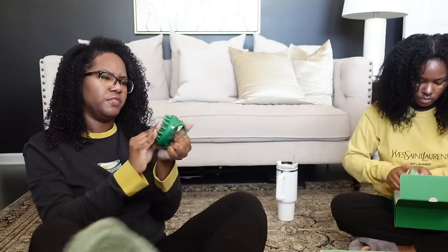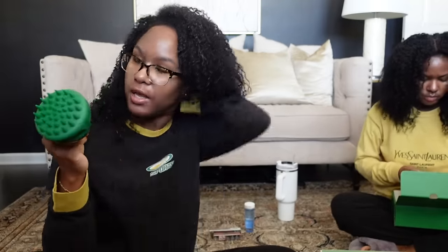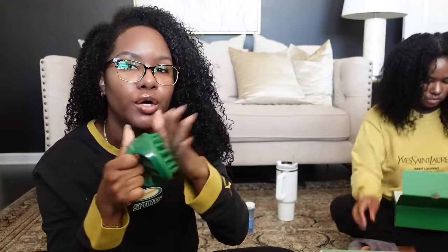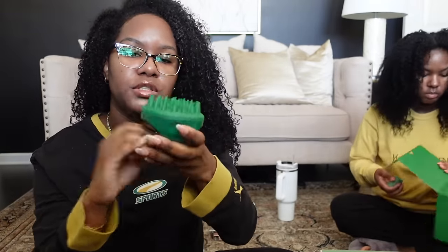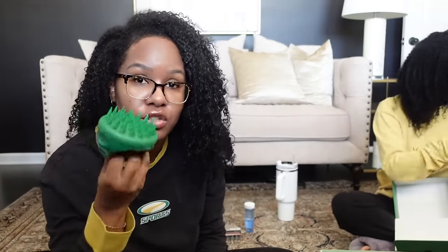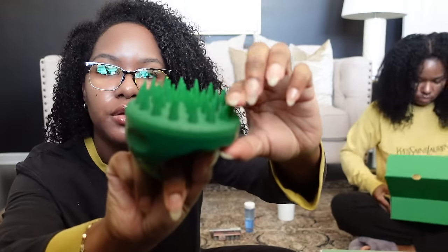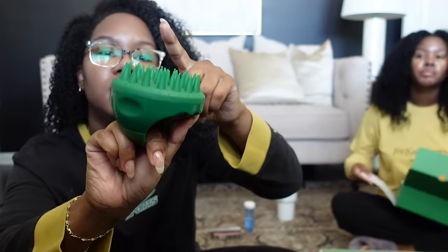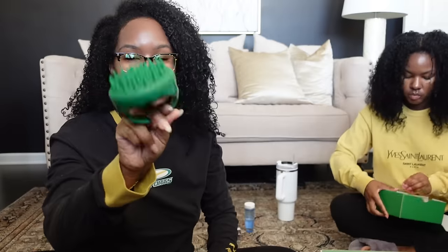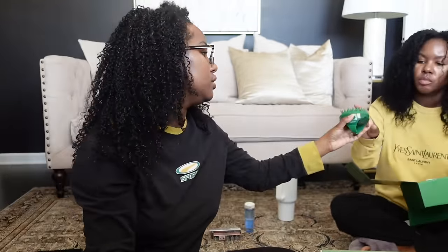Green scalp massager. Ooh, this one feels nice though. A lot of people have been putting these in their hair growth routines, and they do work if you have the right one. They can't be too hard, so they have to be squishy enough, with enough flexibility to actually do what they're supposed to do. If you get one that's too hard, where these don't bend, you see how these bend? That's what you want. If you get one that's plastic like this part, then that can actually thin your hair. All of these are not created equal, so make sure you have a very flexible one. See how flexible these are at the tips?